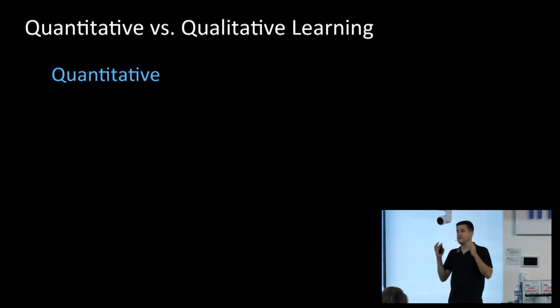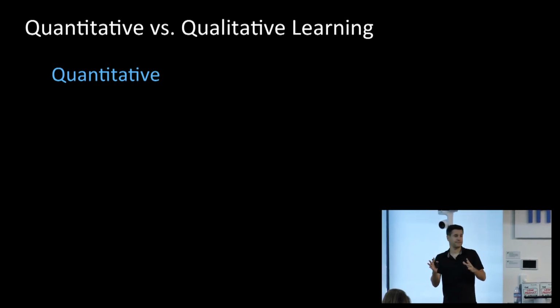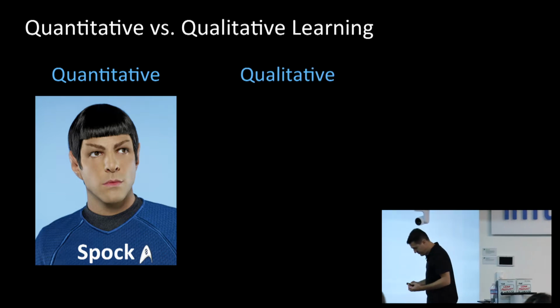And I like to give each of these approaches a face or a name. So who's the master of analytics and logic? Fictional character. Spock is, that's right. Spock is the quantitative guy, right?